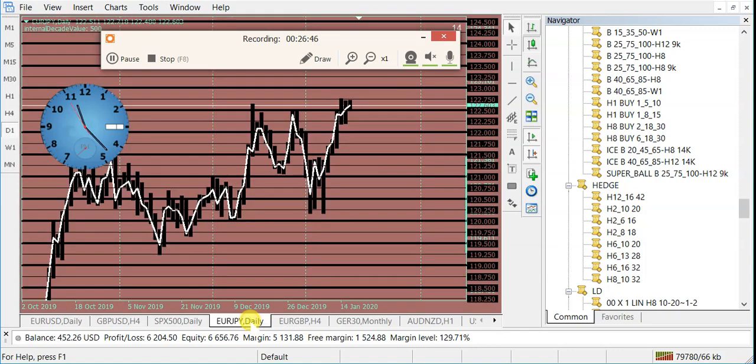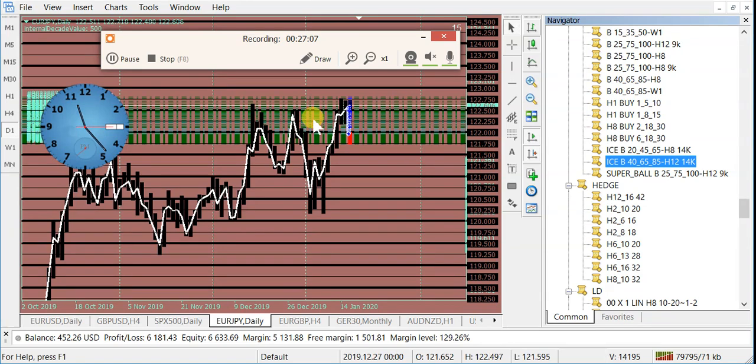What else can I do? This one, I'll put the same array in here. This is 6 to 18 pips, 8 hours, and then the 20 pipper, 8 hours, and then the big super deep 12 hour. And just let it fill if it fills.